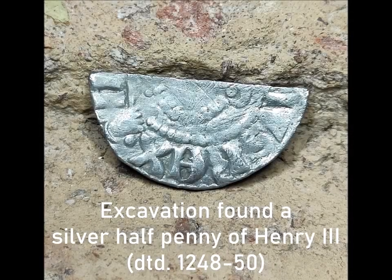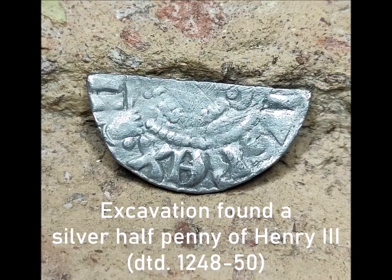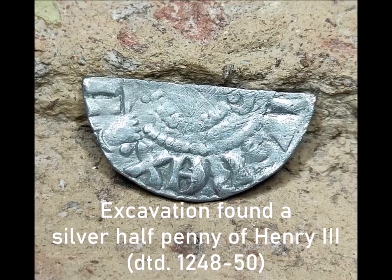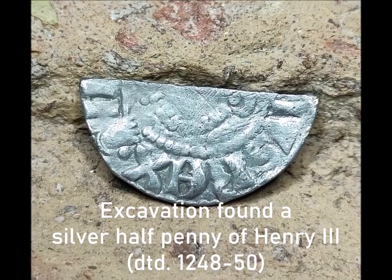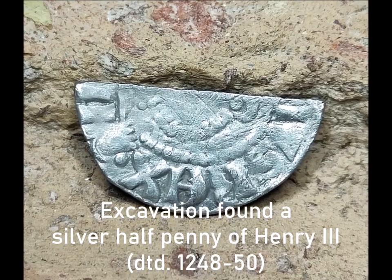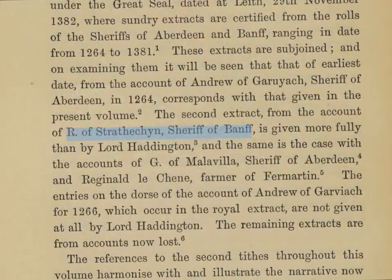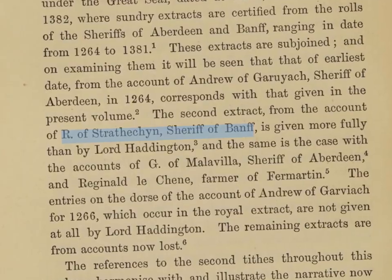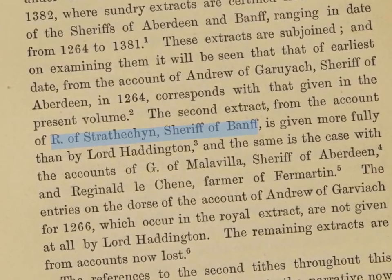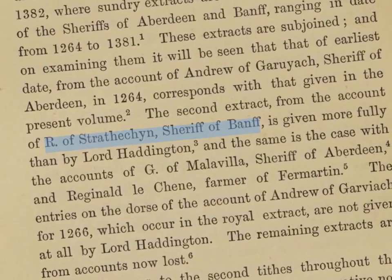From phase 1 of the excavation was recovered a silver halfpenny of Henry III, second issue, confirming a construction date of no earlier than 1248. A review of over a dozen charters and reliable antiquarian sources confirms that Ranulf, son of Waltheof of Strathican, was the builder. Ranulf, as will be discussed shortly, was the sheriff of Banff.